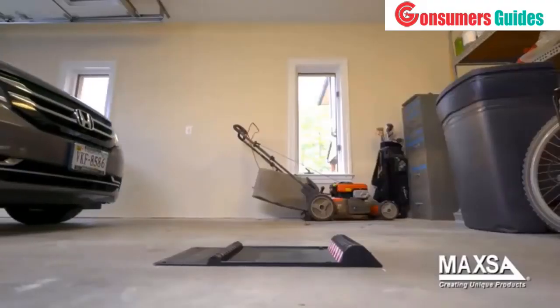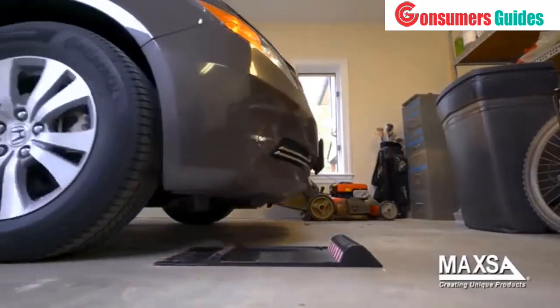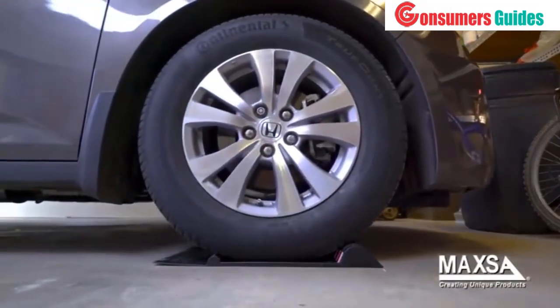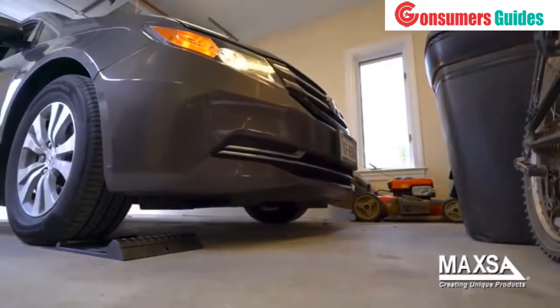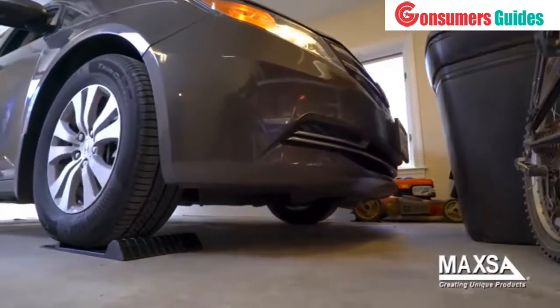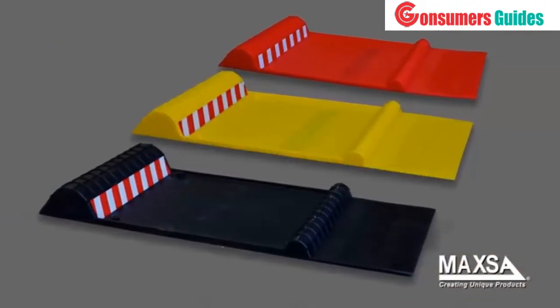After you hit the first hump, the second larger hump signals you to stop. You'll know you are parked right. Use the Park Right parking mat to get the most out of your garage while protecting your car and belongings from parking mishaps. Available in black, red, and yellow.